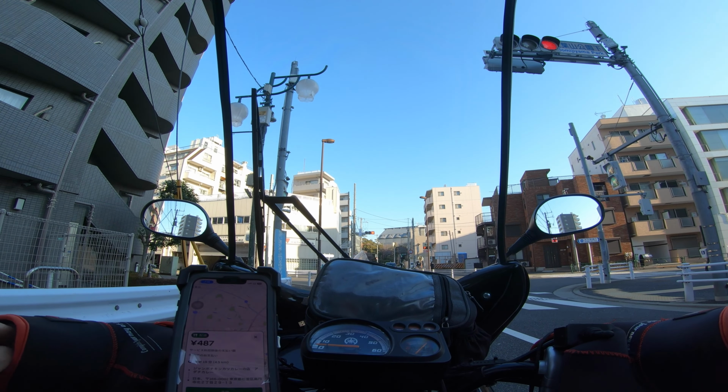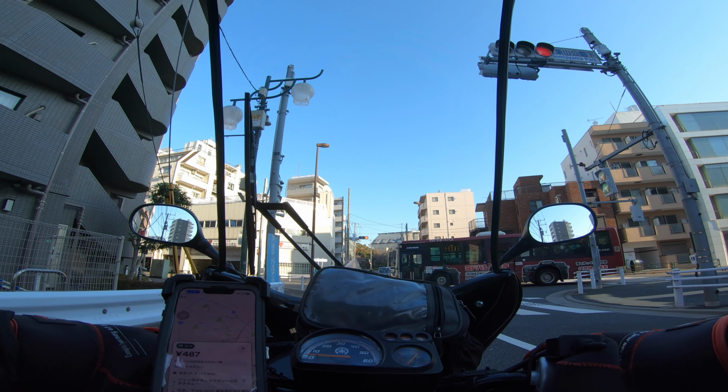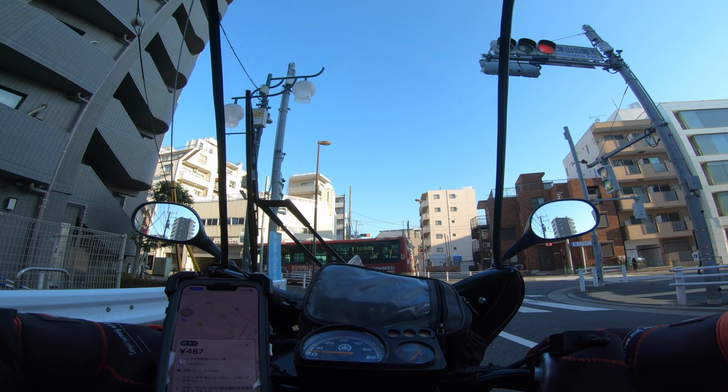This is a ghost kitchen nearby. And it goes to Koenji, 487 yen for 4.5 kilometers, 20 minutes. Man, the prices are super low this morning.